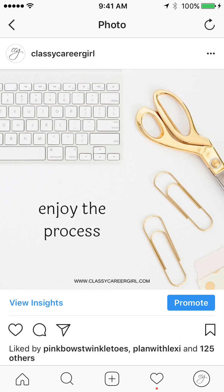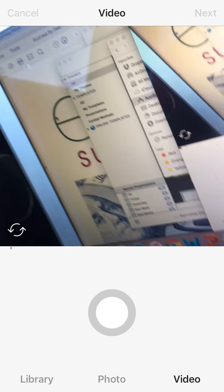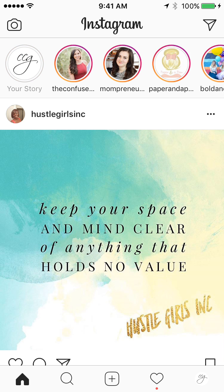I also love videos, so you can upload videos on Instagram just using this plus sign. You can actually go live on Instagram, or you can upload a video that you made in the past. They also have stories. So if you click this little camera on the top left, you can do a story.